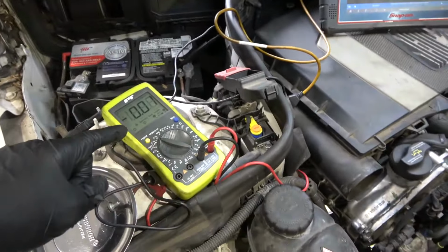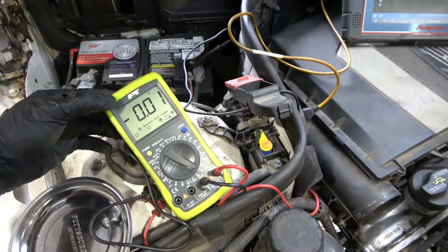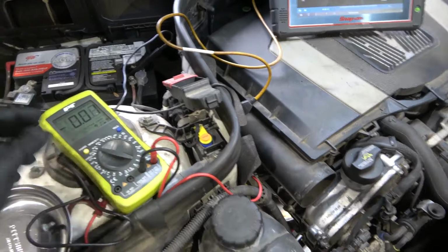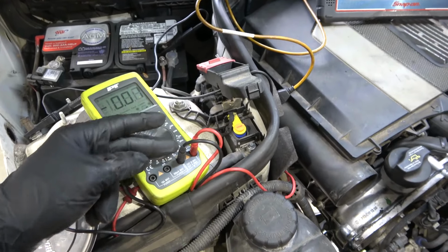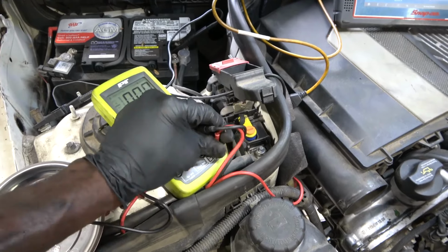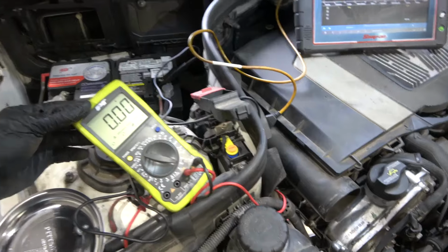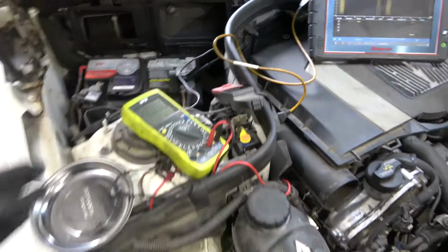And then the voltage drop test on the positive side of the alternator with the engine running, we have minus 0.01 volts. So we don't have high resistance on the positive side of the alternator. Now we have a minus over here because these test leads are flipped. Okay, if I flip this around, the minus is gonna go away. Okay, watch this. Okay, so we don't have a voltage drop on the positive side of the alternator.